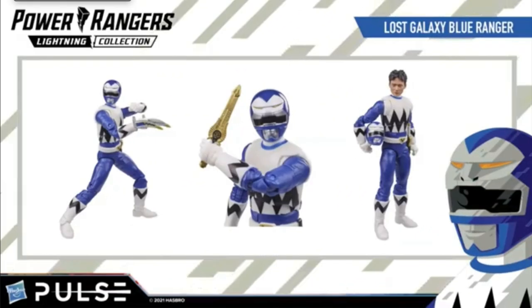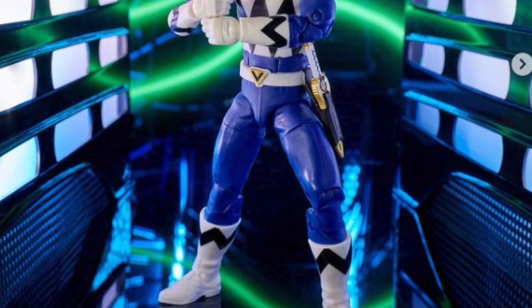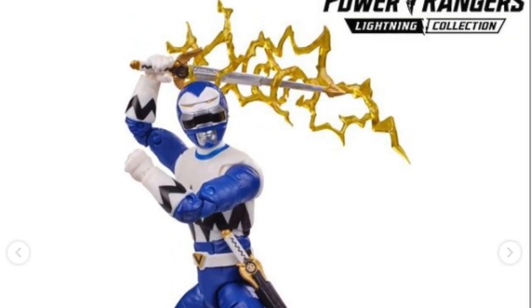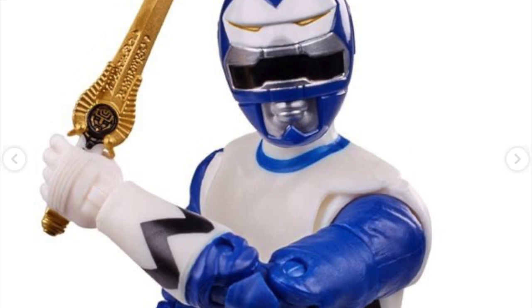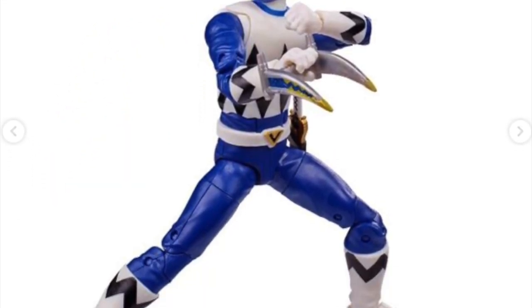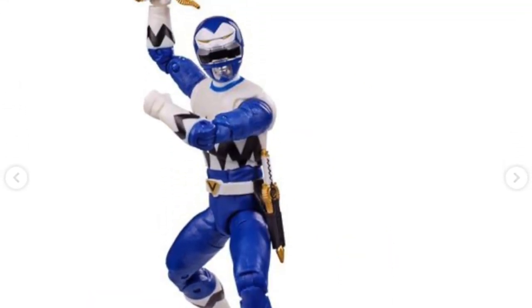Next up is Kai Chen, the Lost Galaxy Blue Ranger. He comes with a saber, the dagger, Cosmic Claw, I think they said, a little effects piece as well, and an unmasked head. This character looks cool. I gotta give it to them on that with these face portraits. A lot more solid, a lot more refined. It looks like what they're supposed to look like. Like I said, you know what I'm talking about.